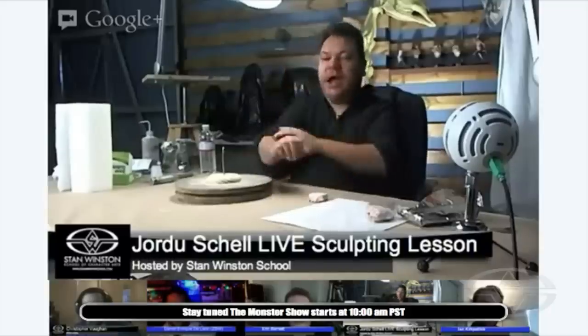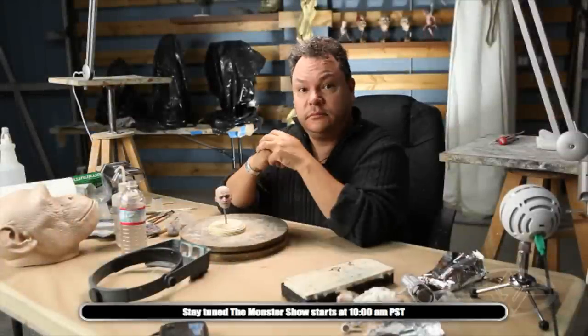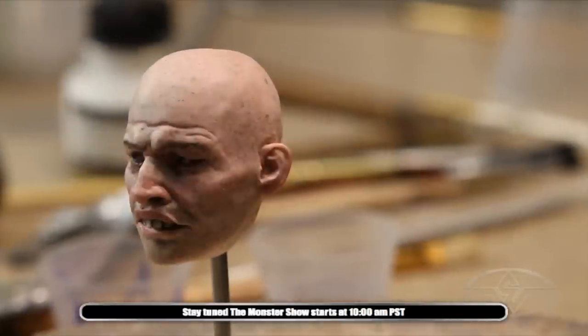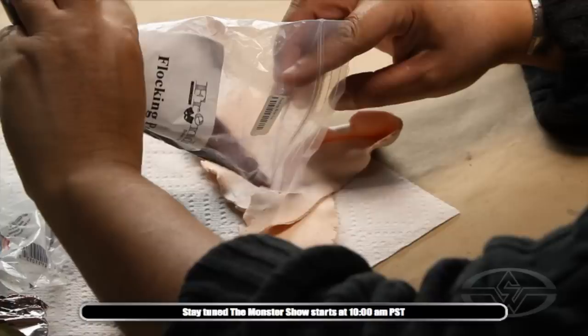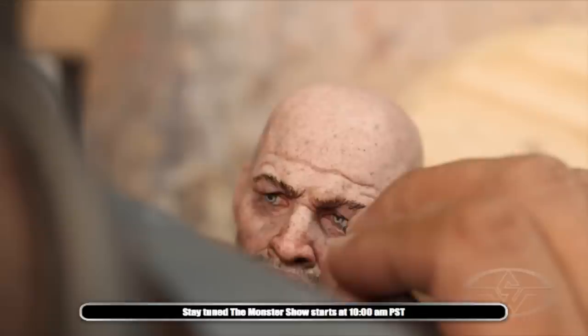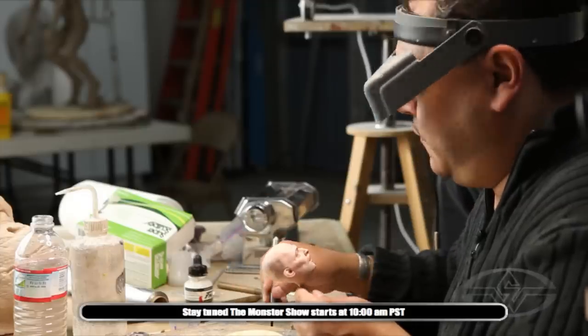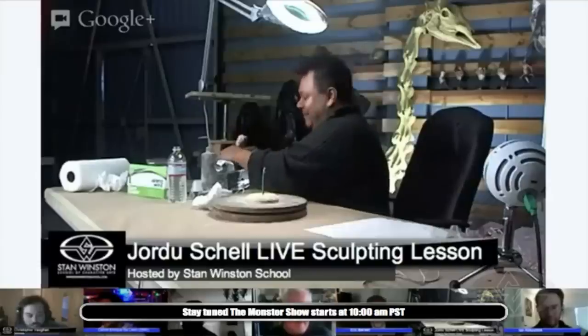Hello everyone out there, I'm Jordy Ushel. This is going to be a unique lesson that I give you. First of all, I don't think anyone's given this kind of lesson before, which is going to be realistic Sculpey head creation. So taking a translucent material, sculpting in it, painting it, finishing it, all for you. But it's also going to be a simultaneous live webcast, which means that we are on Google Hangouts.